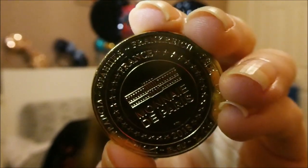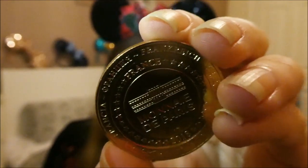It's also got a little icon of a building there, which I'm not quite sure what it is. It's probably really obvious, but I can't tell. But yeah, I was really happy with that. Just another little random thing I picked up. I should not buy anything because I get to the tills and I just buy random stuff.